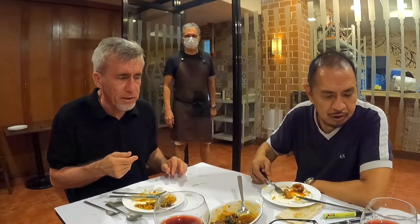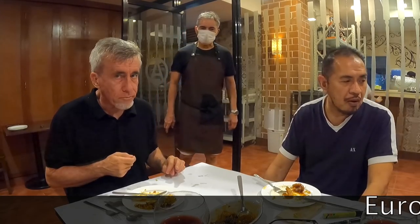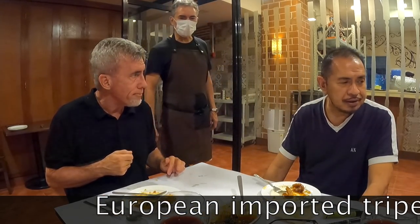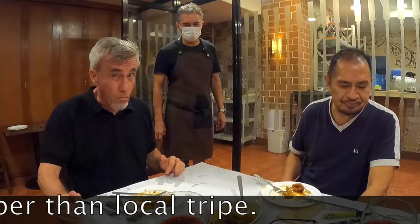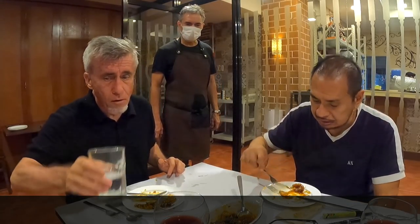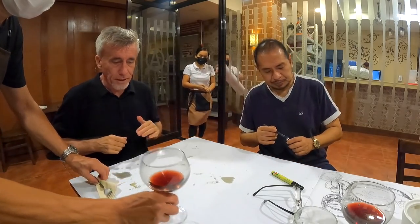The textures were really nice. For the tripe, the tripe just comes from Holland, my place. What's funny is the imported ones are cheaper than the local ones. Yeah. Oh, okay.